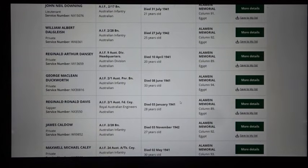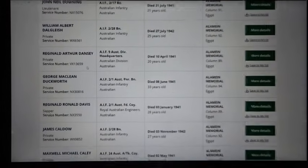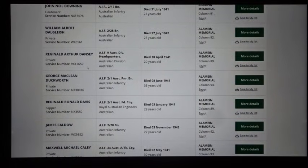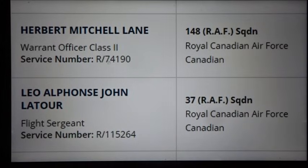So I looked at each of the nationalities individually. Here it's Australians, and you see that all their serial numbers start with letters, so that doesn't match our bracelet, so Australia can apparently be eliminated. Then there are Canadians from the Air Force. Their serial numbers also start with a letter, so they can also be eliminated.